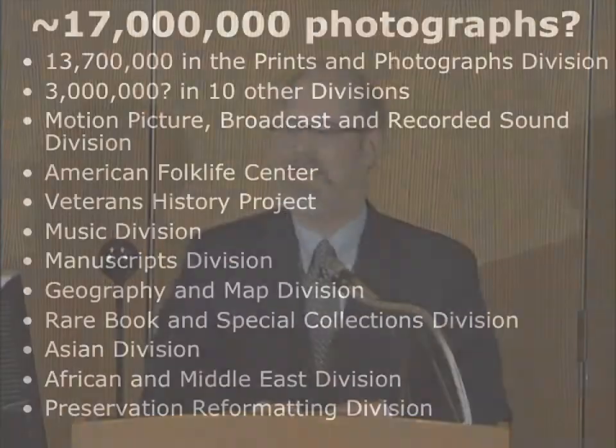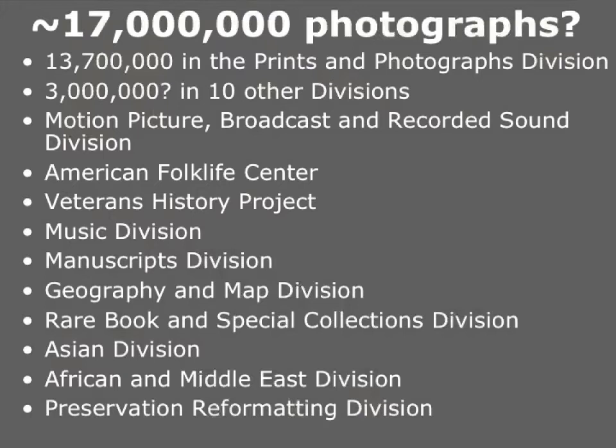But more critically, it helped me understand that, in fact, we have probably about 17 million photographs. Now Princeton Photographs, that number of 12 million probably came from Princeton Photographs alone. Princeton Photographs now says they have about 13.7 million photographs, but by my survey, I find that there's at least 3 million photographs in 10 other parts of the library. And that's probably a conservative number. I was just speaking to one of my colleagues in the manuscripts division, and he feels that my estimate for manuscripts is off by at least an order of magnitude. So we have a lot of photographs.